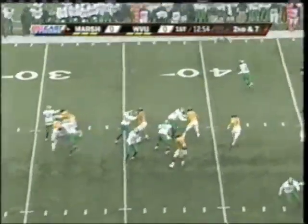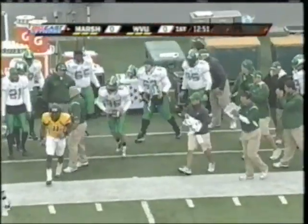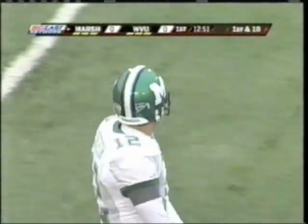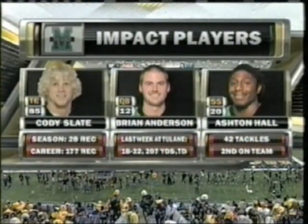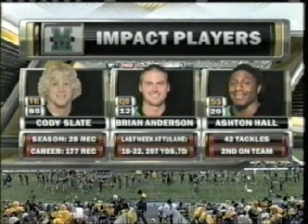Out of the shotgun, Anderson feels a little bit of pressure, but he gets the pass off, and it is complete. Making the catch is Cody Slate. And there is Anderson, certainly one of the impact players. Brian Anderson, Cody Slate. He'll be all over the field. He'll be in the Wildcat formation. He'll be a wide receiver. He'll be a tight end.